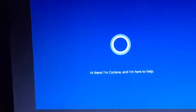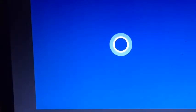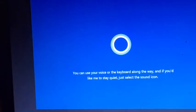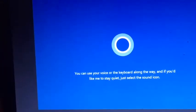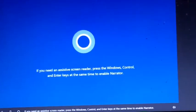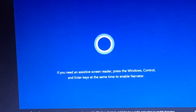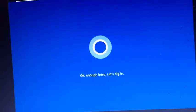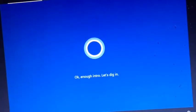Cortana, and I'm here to help. A little sign in here, a touch of Wi-Fi there, and we'll have your PC ready for all you plan to do. You can use your voice or the keyboard along the way, and if you'd like me to stay quiet, just select the sound icon. If you need an assistive screen reader, press the Windows, Control, and Enter keys at the same time to enable narrator. Okay, enough intro. Let's dig in.